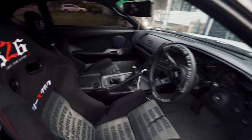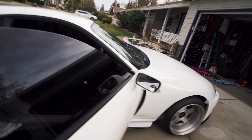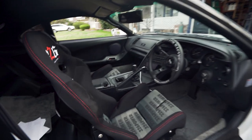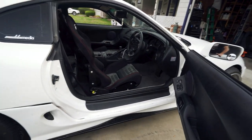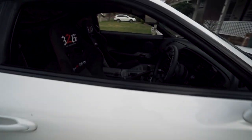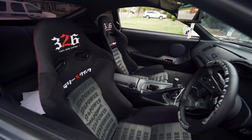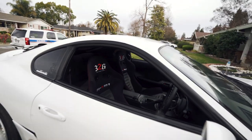Ooh, oh my gosh, they look so fire. It makes the interior look so good. Super hyped on them. Let me roll down the window. There we go, a lot better. Oh my gosh, they look so fire. Ooh, they look so good. Wow, they look so sick.